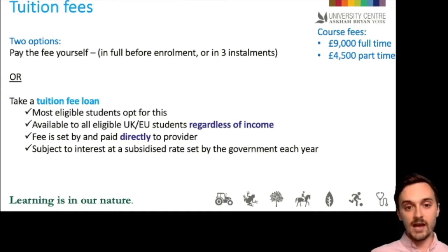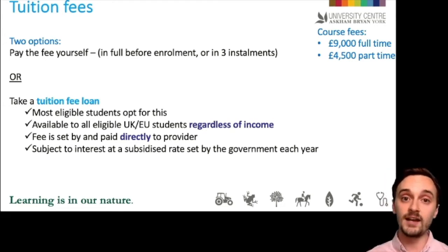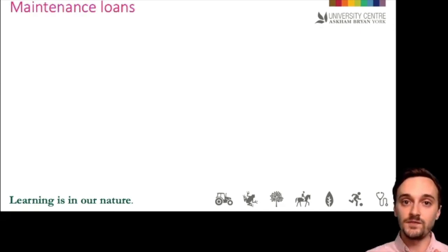You don't need to worry about keeping your tuition fee loan separate to your maintenance loan. It's all sorted by the Students' Loan Company, so they'll pay the provider, your college or university, on your behalf. This loan is subject to interest at a rate set by the government. It's important to mention, but it doesn't really affect how much you repay month to month because that's a separate system, and we'll come on to repayment in a little bit because it is quite an important part of why the student loan system is very different to any other loan you may take. So that's the tuition fee and the tuition fee loan.